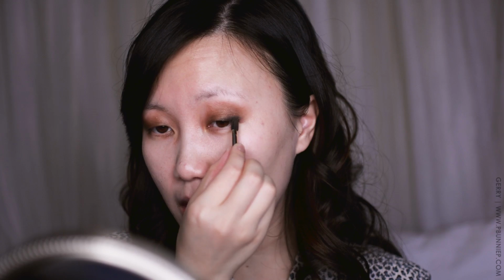And as usual, I'm taking this a little bit farther out than the edge of my natural eye, because I do like to wear winged liner, and once everything comes together, it does help to elongate the shape of my eyes.